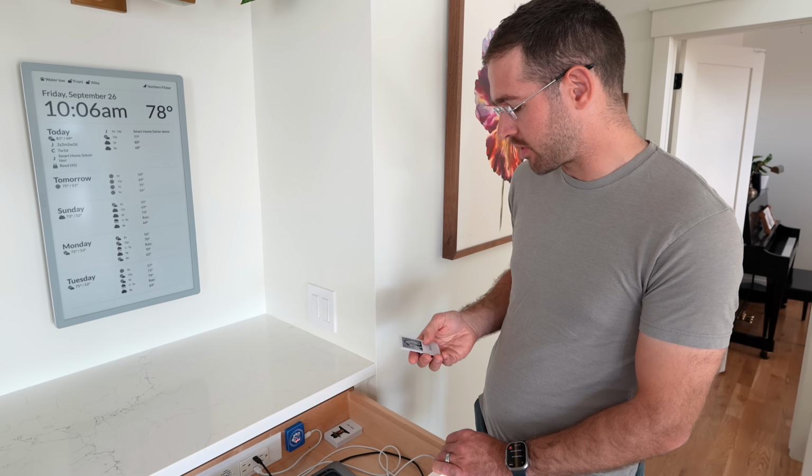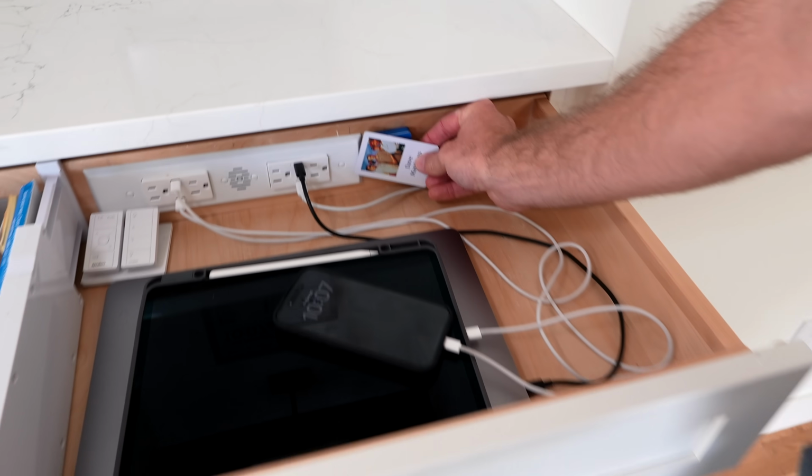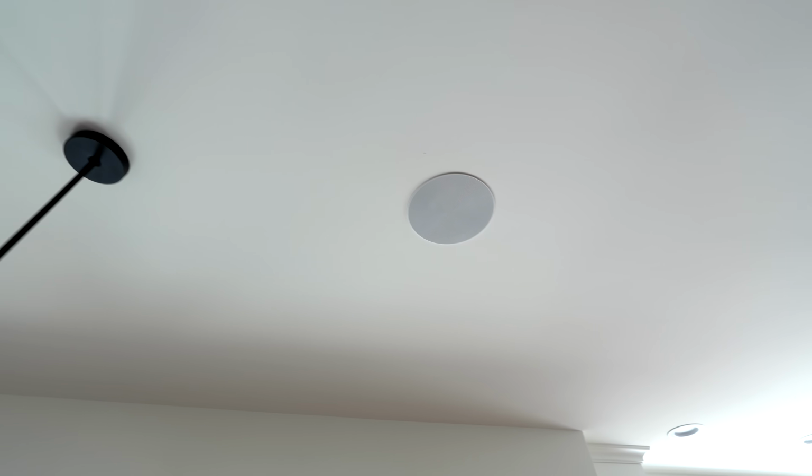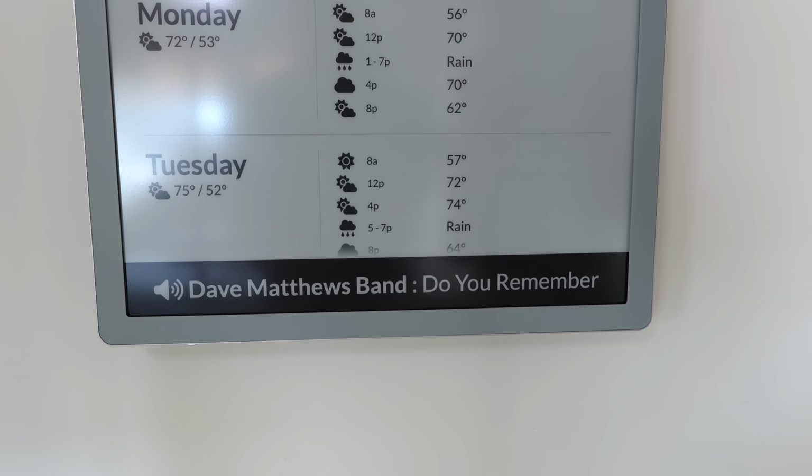So the automation this runs is a tag in Home Assistant. When you scan the tag, it pairs a couple of our Sonos zones in the ceiling and sets the volume to be the same, and then sends a Spotify playlist to that grouped zone.